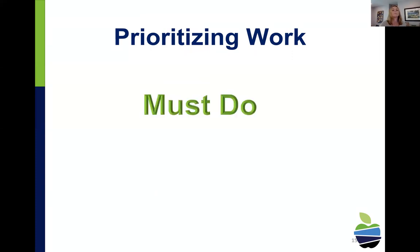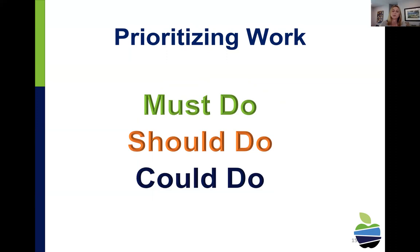So we teach them how to do a must-do, should-do, could-do list. And this is when you look at all your assignments and you say, all right, what's super important on this list? Like, what's really important to my grade? And it's due tomorrow. That's going to be a must-do assignment. All right, next, what's a should-do? What should I get done? But if I don't, it's not the end of the world because it's actually not due tomorrow. That's a should-do.